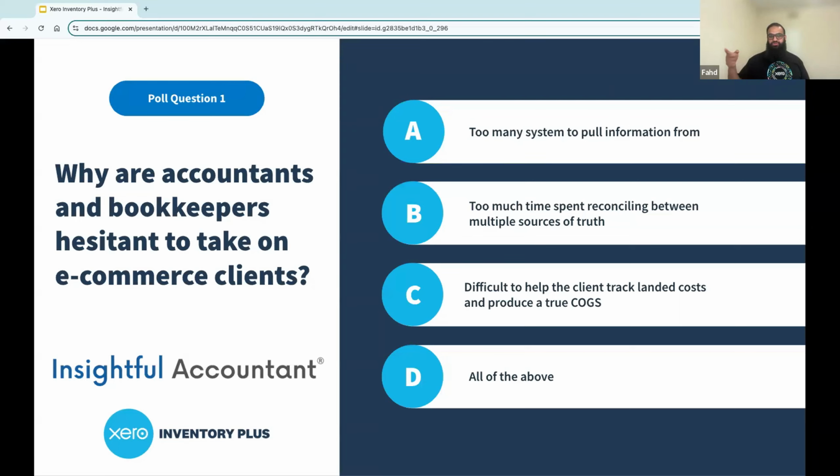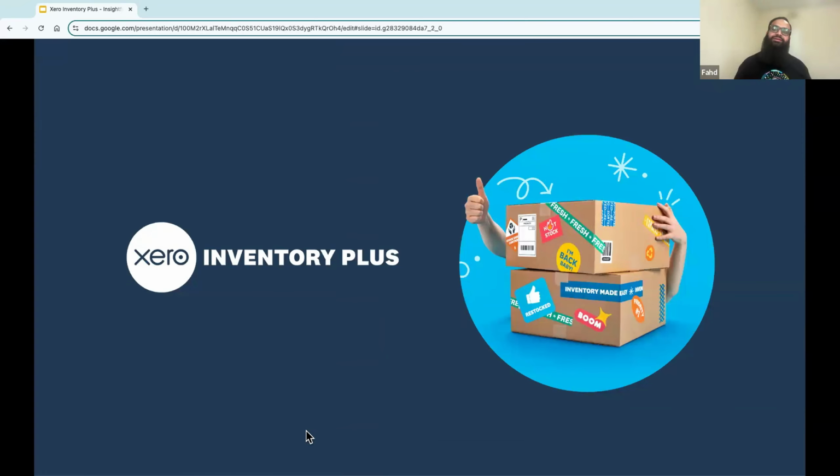And so those pain points you're seeing on the screen here, that was the inspiration. That was the spark for why Inventory Plus was created, my clicker is not working with me today. That's why Inventory Plus was created, right? It's to address those needs and to bring it all in one place. And that's what we're actually going to be discussing today.